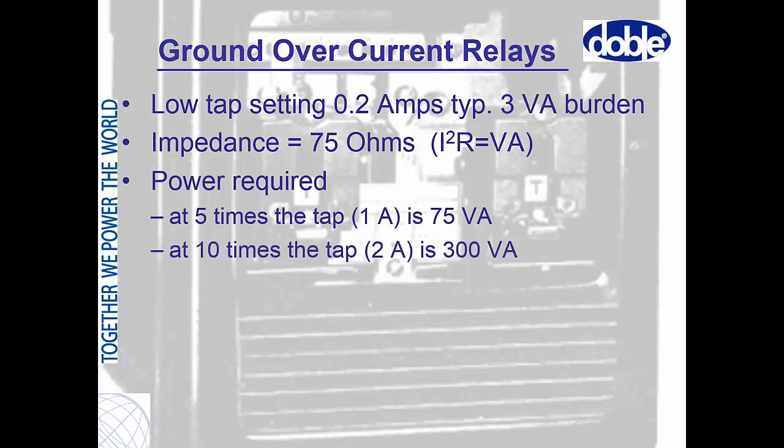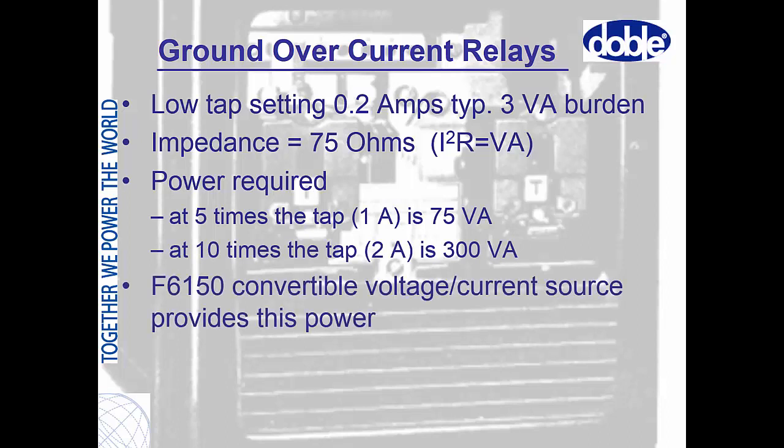Similarly, for testing the same relay at 10 times the setting, i.e. 2 amps, the power required is 300 VA. F6150 is the only test instrument on the market that provides such high power at low current ranges.